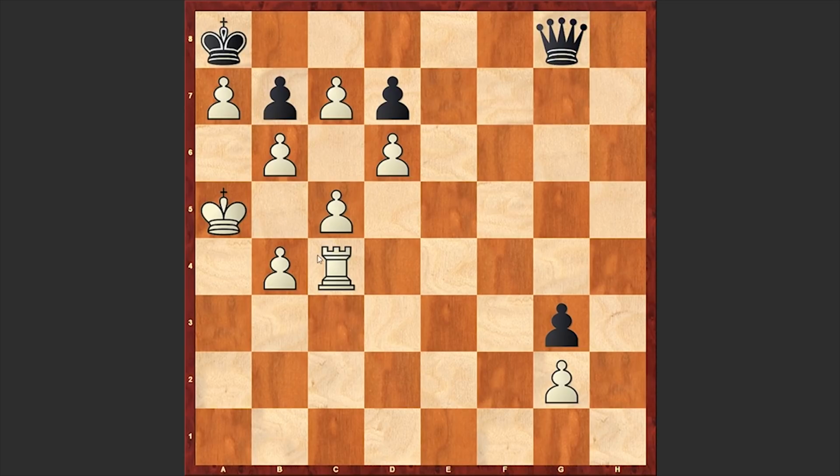Now can you understand how important it was to remove the pawn from b5? Already black can no longer capture on c4 with the pawn, and as you may have already noticed, this queen can never leave the 8th rank because there is always this c8 queen threat hanging in the air. Queen h8, rook d4, queen g8, rook d5.